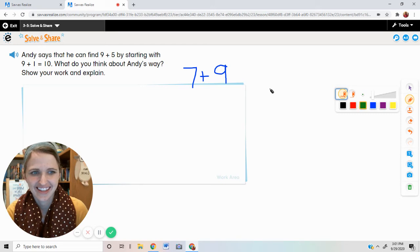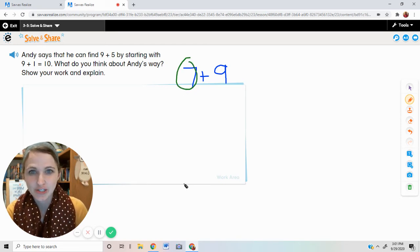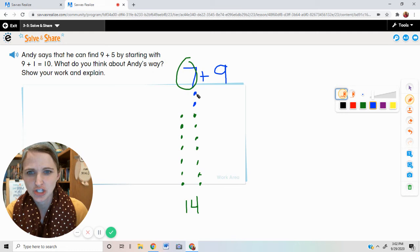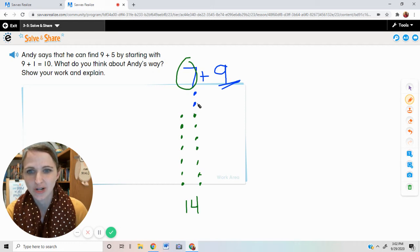Well, 7, I'm going to do a picture for it. 1, 2, 3, 4, 5, 6, 7. And then I'll do 9 here. 1, 2, 3, 4, 5, 6, 7, 8, 9. 7 plus 7 is 14. So I have 14 green spots. And then if you look at this other one, there were 2 more, right? 2 more to make 9. That's 2 more. So I'm going to go up from 14, up 2 more. 14, 15, 16. I can see my answer is 16.